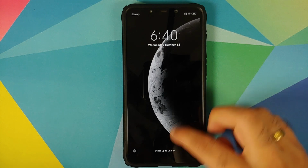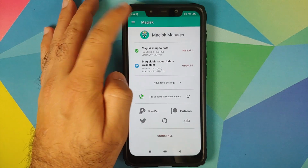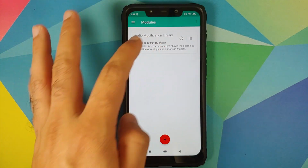Now back into MIUI, we can unlock our device and open Magisk Manager, go into the modules section, make sure that the module is disabled.